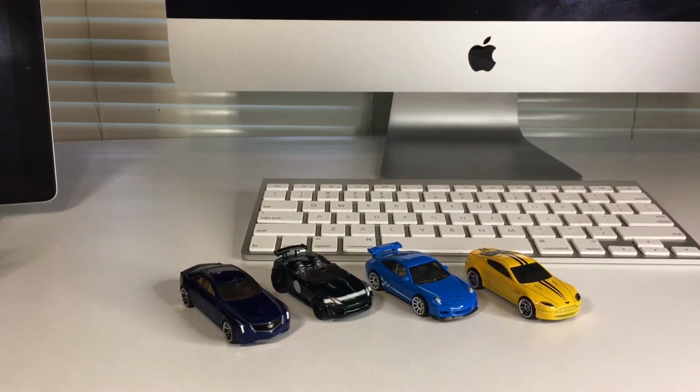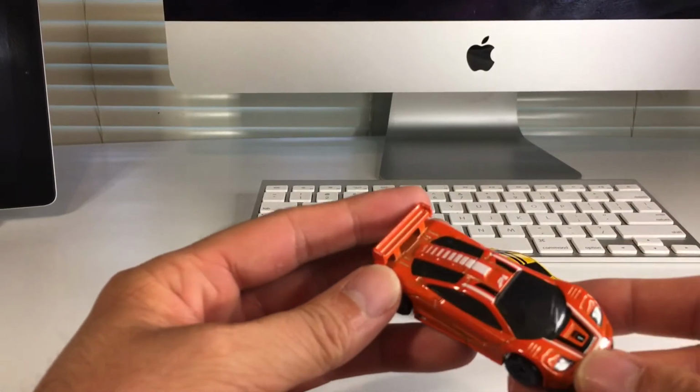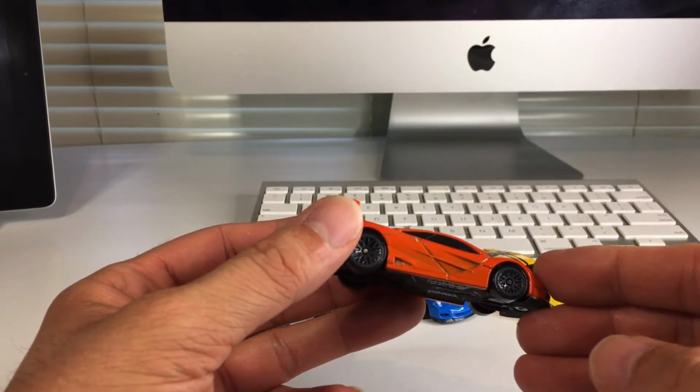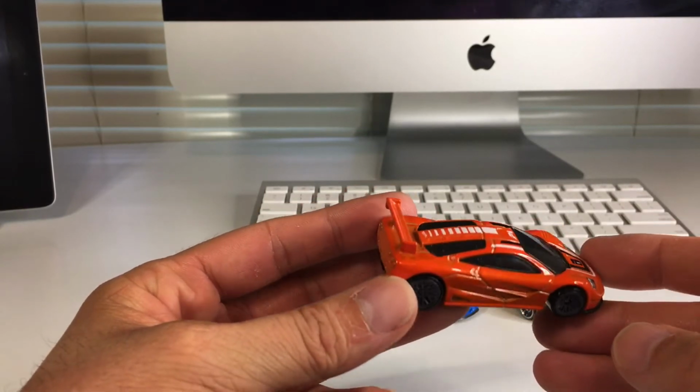Alright. Oh, I should mention also, I did win an eBay auction today. I was actually the only bidder. It was a very cool car from the late 80s, early 90s. I'm not 100% sure. I'll have to double check. But more detail into that once it gets here.